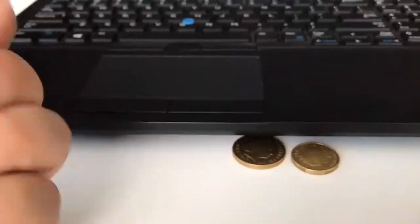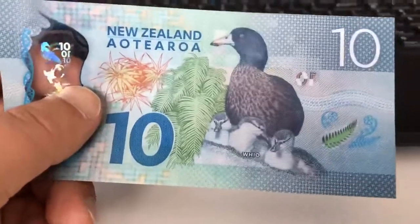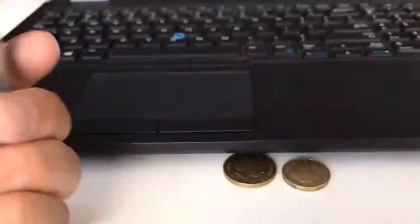In the back, yeah, I think I like this bill the best. Yeah, I changed my mind. This is my favorite bill, the 10 right here. Wait, hold on. So back to the front.